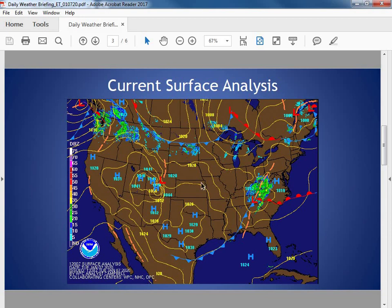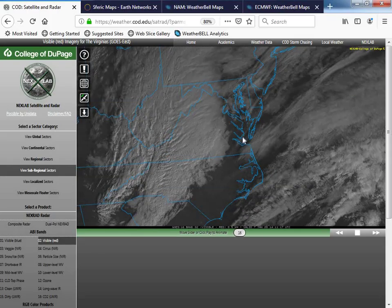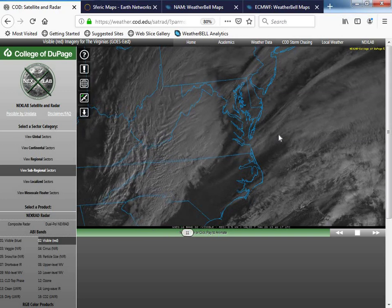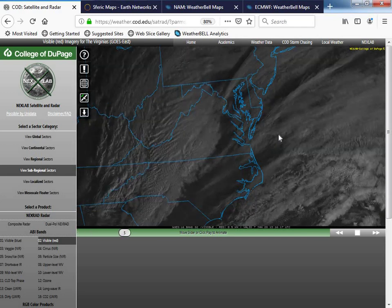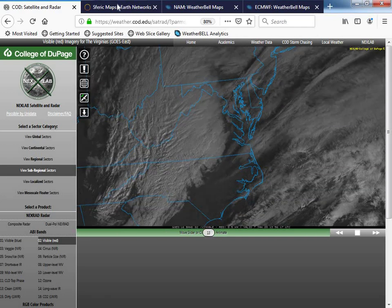Looking at our satellite imagery this morning, you can see we have a little bit of a break in the cloud cover currently, but these clouds off to the west will quickly build into the region, giving us mostly cloudy to overcast conditions by 11 to 12 o'clock, and we'll see rainfall chances increase after 1400 local today.